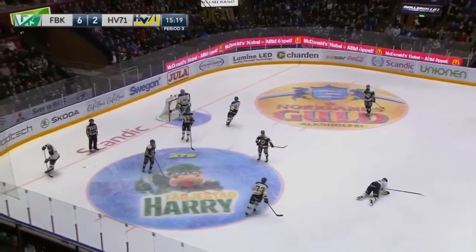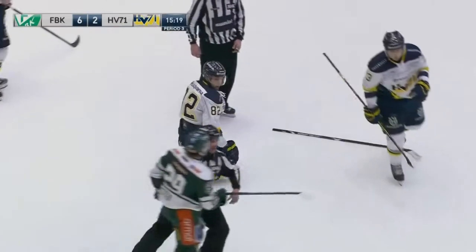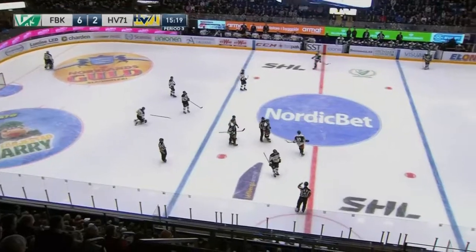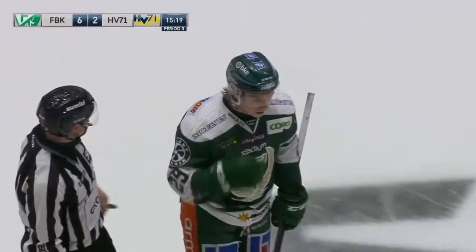Stenlund, I believe, down on the ice now in a heap. Didn't catch what happened there. Looks like he's having some words towards Oscar Steen. And it looks like Steen will be shown the box.